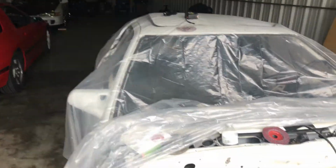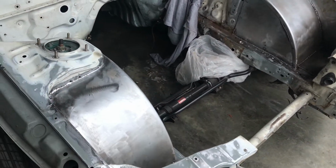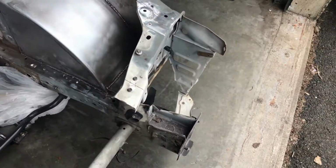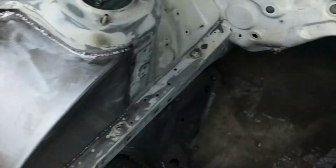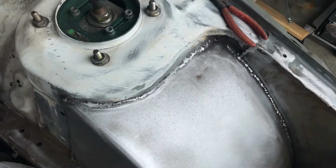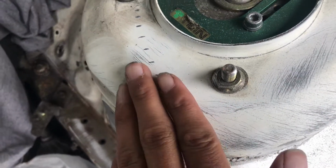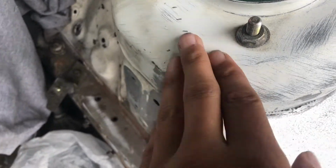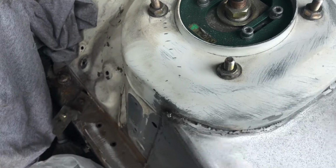Alright, so I got the car moved up to the front of the bay, just to make it easier for all the dust and mess that I'll probably end up making. Anyway, so yeah, let's get to work on cleaning these all up. I'm going to try to get the paint itself to a rough surface that I can actually adhere paint to.